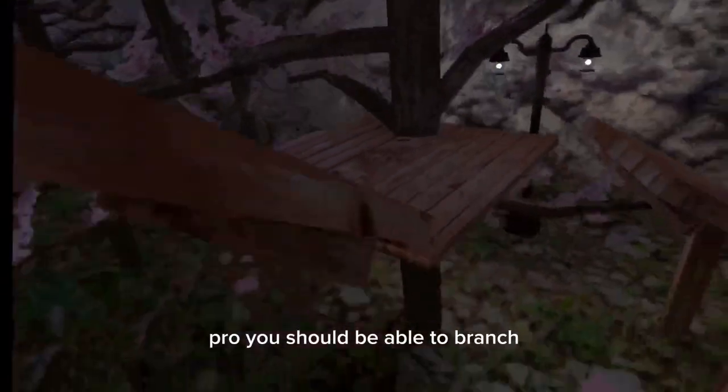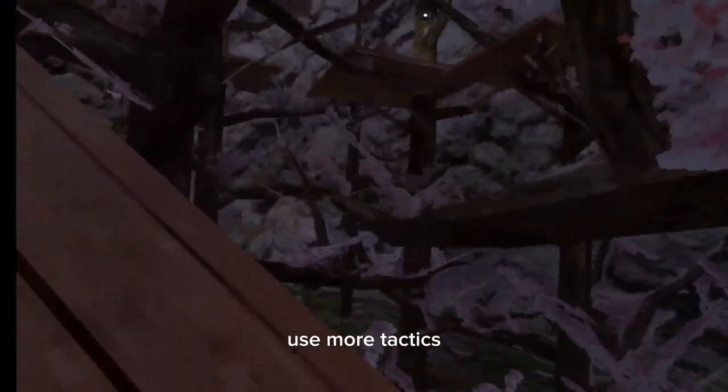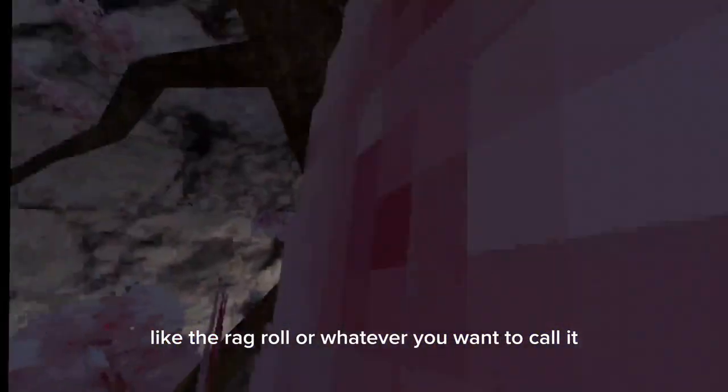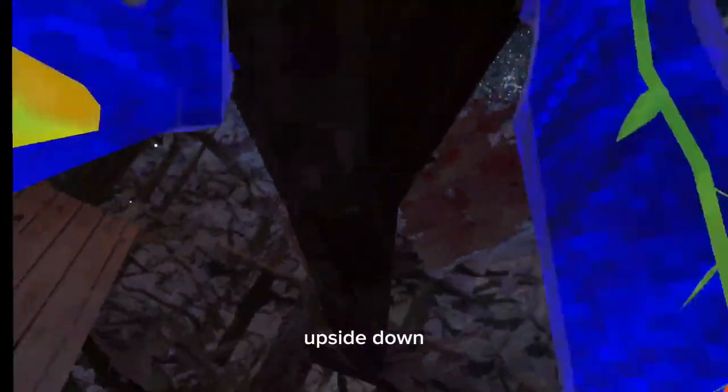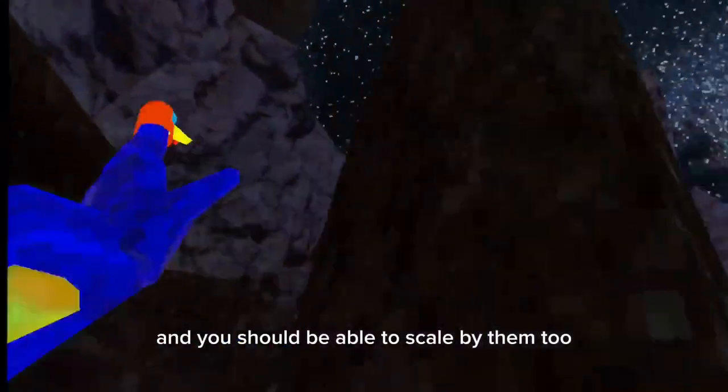Okay, pro, I'd say I'm about a pro. Pro, you should be able to branch, I'm just gonna say. But use more tactics like the rag roll or whatever you wanna call it, the hospital flip. And use more like upside down, the zip line. And then just like push off and stuff. And you should be able to scale by then too.